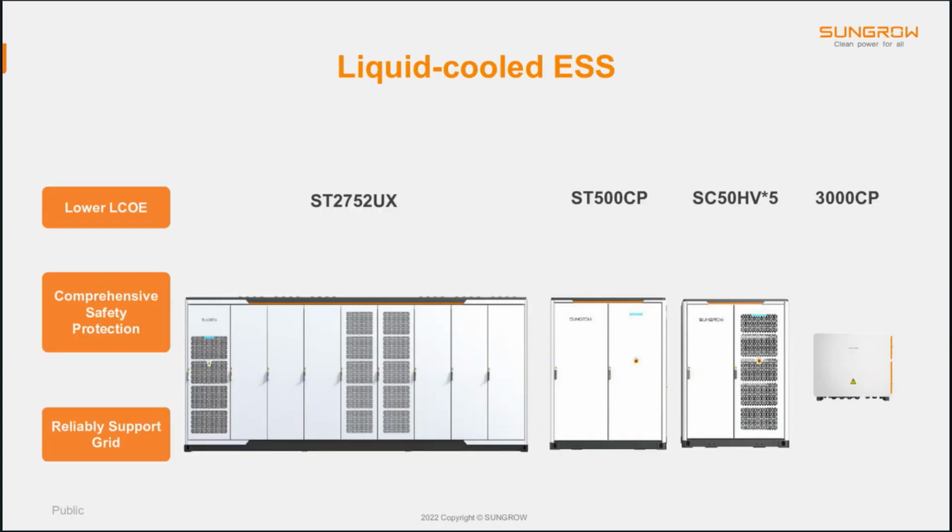And therefore, to meet the needs of various scenarios, we have launched the following two products: Power Titan ST2752UX, applied to the utility market, and Power Stack ST500CP-IC50HV with EMS 3000 CP, applied to the CNI market. Those two products or solutions are based on a liquid cooling technology platform. And we can provide liquid cooled and air cooled system solutions according to the project request.